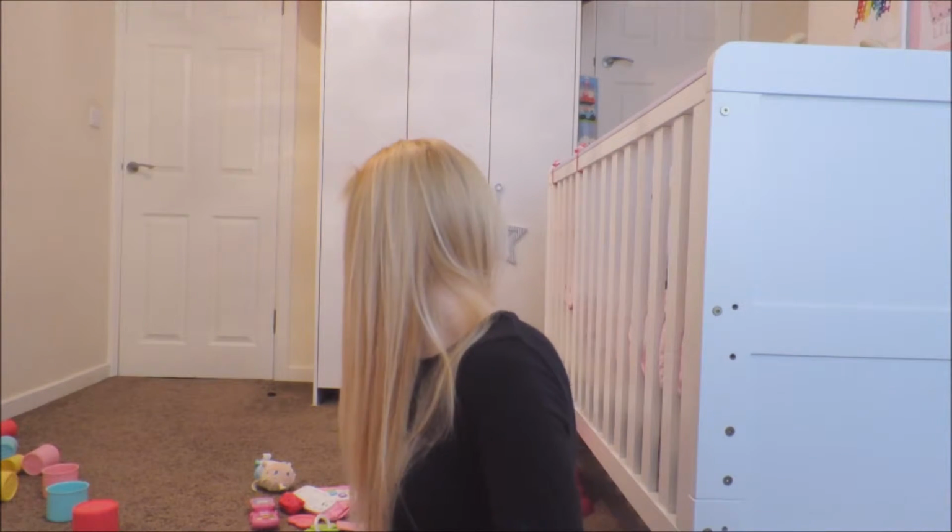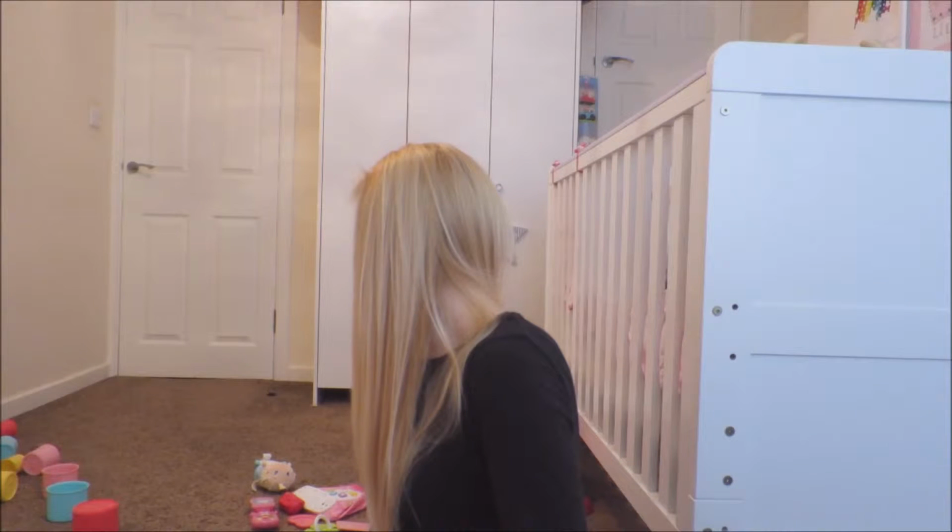Careful. She's touching me. Can you do it? Good. Yeah, she's trying to climb up on the activity table. Yeah, so, what was I saying? Yeah, bum up in the air.